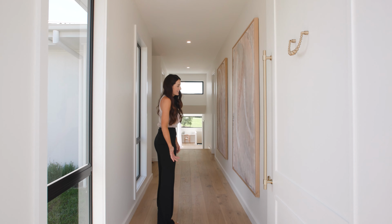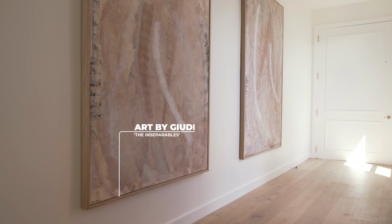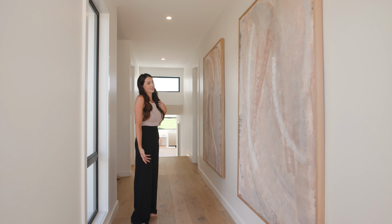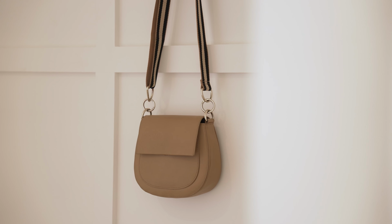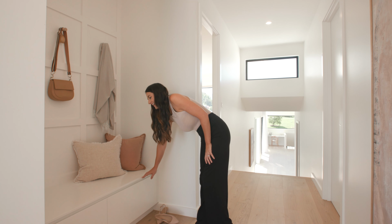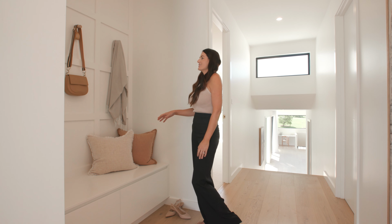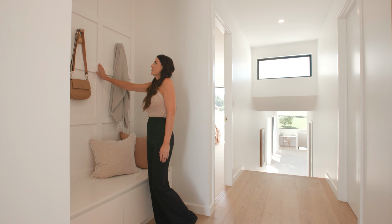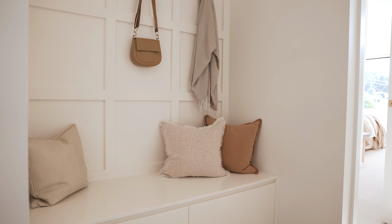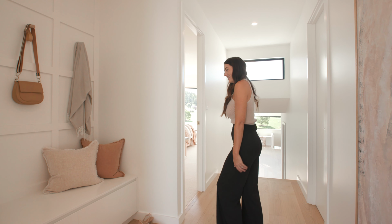So as you walk in the front door, the first thing you see are these two beautiful paintings by Judy. The colour and the texture in these are just beautiful, and they really do set the tone for the rest of the house. Here we've created a little mud nook station, custom drawers for shoe storage, great place just to throw your keys, kick your shoes off, and we used architrave boards to create these custom details just to add some interest to the space. Come on through to the main bedroom.